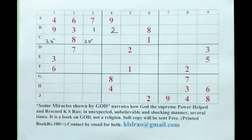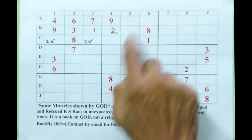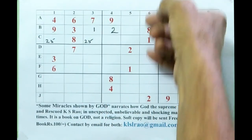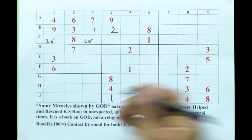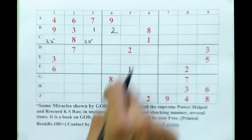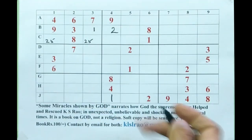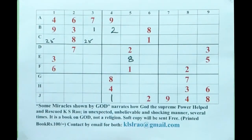Okay, now what else happens? Okay, let's fill this middle vertical strip. We already filled the number 2 three times, it's over. 1. We have a 1 there in column number 6, 1 in column number 5. Therefore, looking at this box, we get a chance to put a number 1 here at J4. That's number 1. And then, one more opportunity, we get to write number 8 here. Because this 8 here and this 8 here, the only place in this box for 8 is this. Okay.